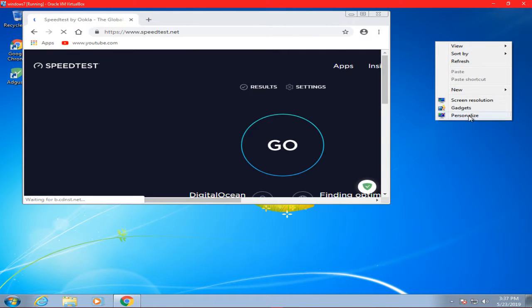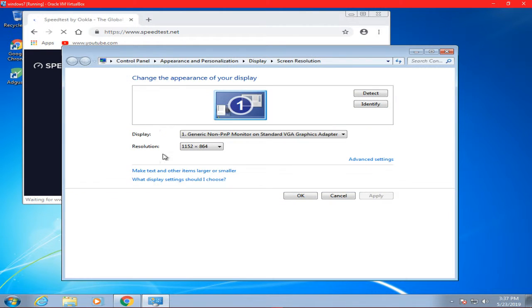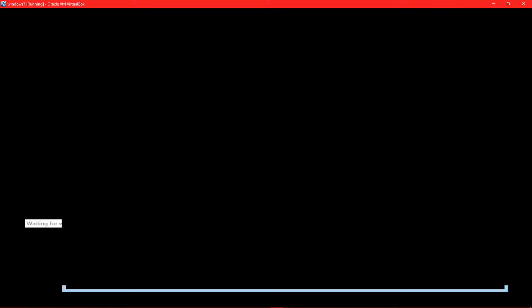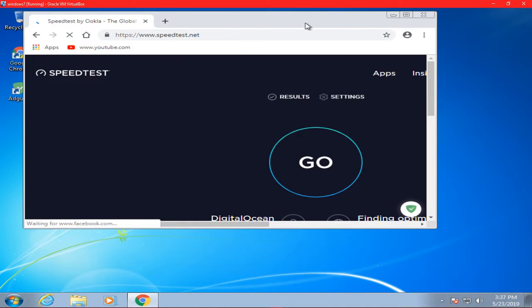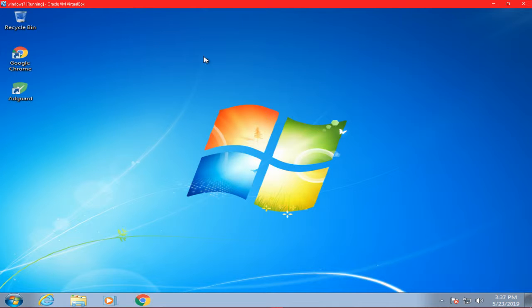What's my resolution set to? I'm going to put it to there. It'll be a little bit better. Okay, that does look a little more zoomed in. Okay. Oh, see, that's what happens. I can't do a speed test much. But maybe I could do another kind of test.